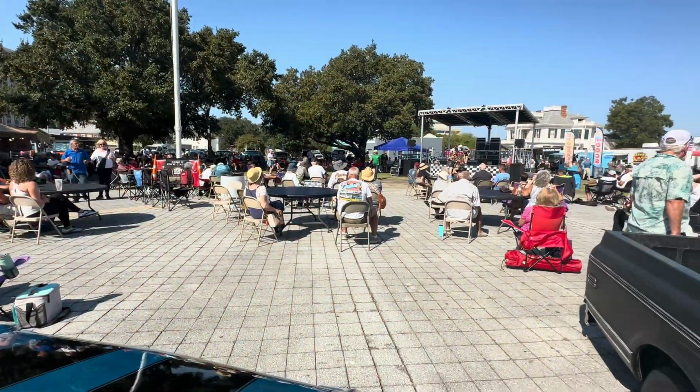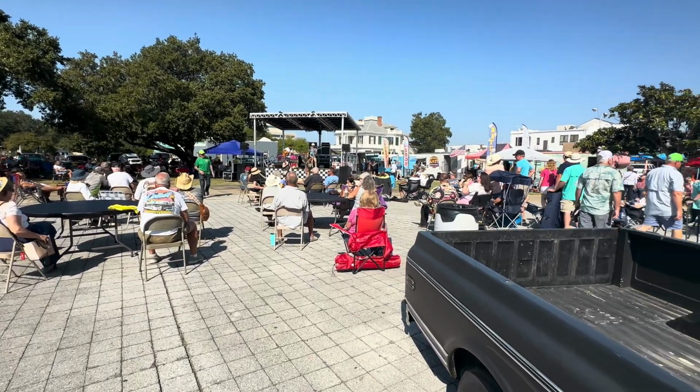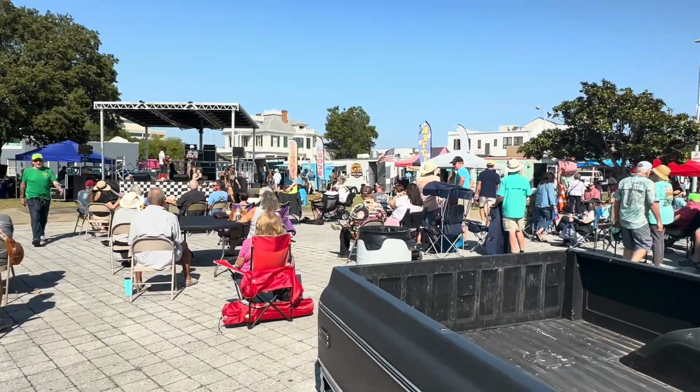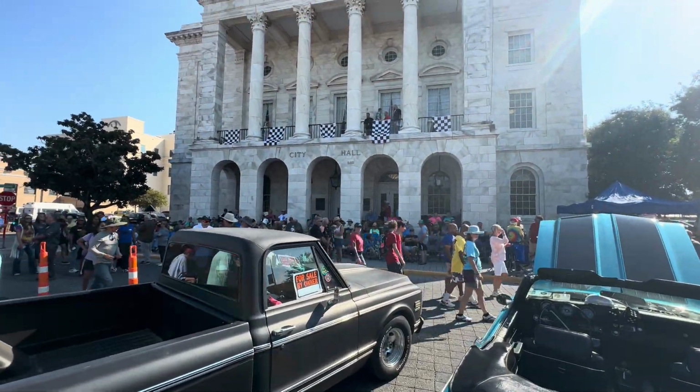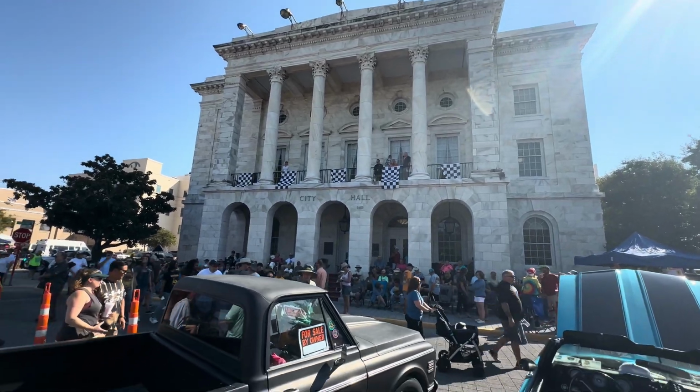As you can see, they do have a crowd down here at the stage. They're about to start with some live music. And over there is like a food truck area. And this is right across from City Hall over here. That second floor is a good vantage point up there if you can get up there.